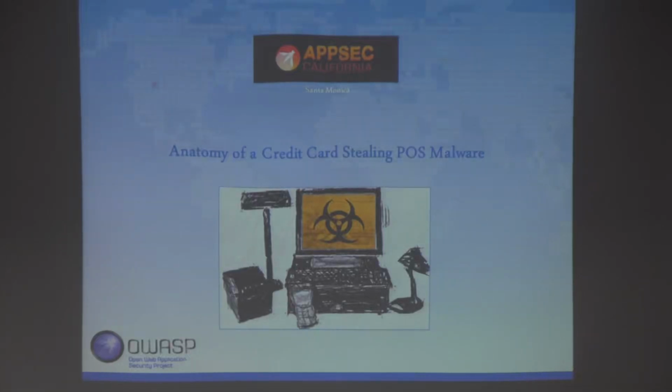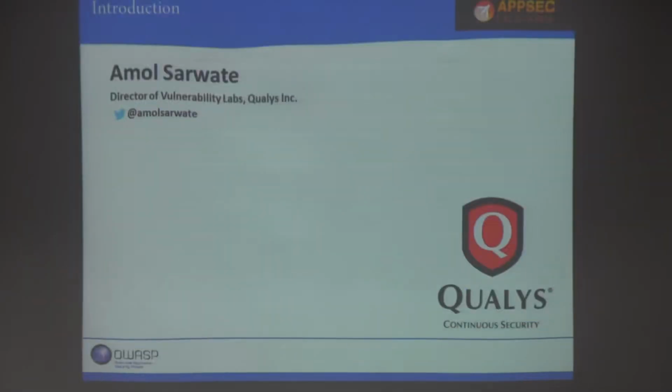What we'll try to do today is quickly go over how this type of attack happens, what the fundamental flaw is, how this can be corrected, and what things we as customers could do. Another thing is, I have a pretty good demo. I hope the demo gods are with me, and the demo is about credit card stealing malware.